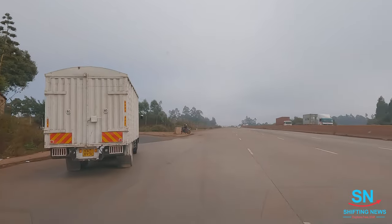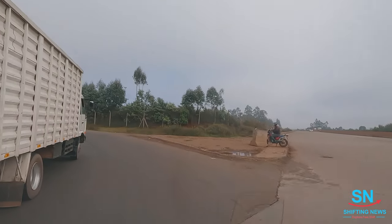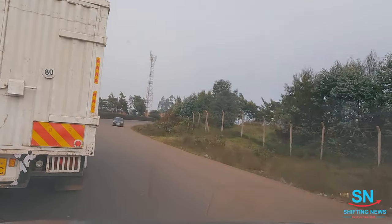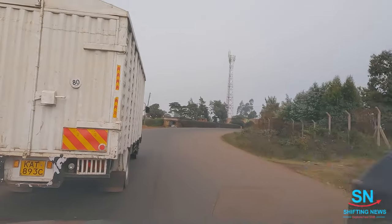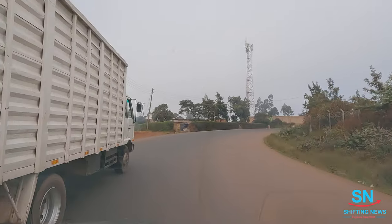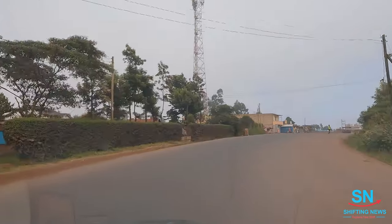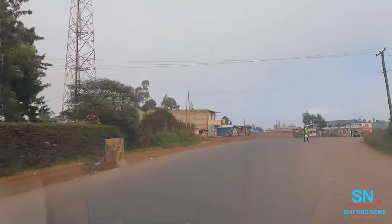At Rironi, we take another turn, diverting from A104 Road to join the scenic old Naivasha Road or the B3 Mai Mahiu Road. This is the route commonly used by the long distance trucks.